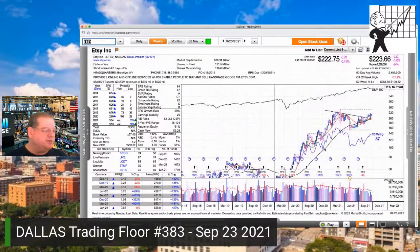Now, could you buy this thing? We're a little bit below the buy point. The proper buy point on this one, 251.86. We're currently at 223. Yes, you could definitely start buying it here because we're reversing higher. And so I definitely think you can, but you don't want to go in with a full position.